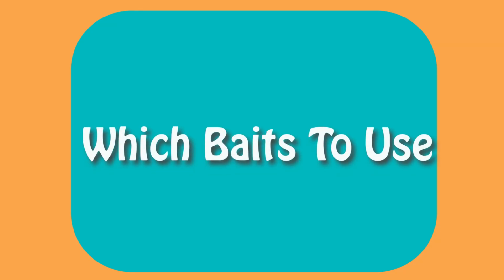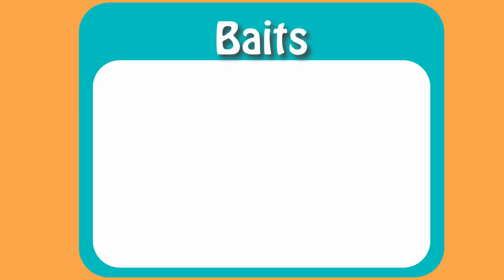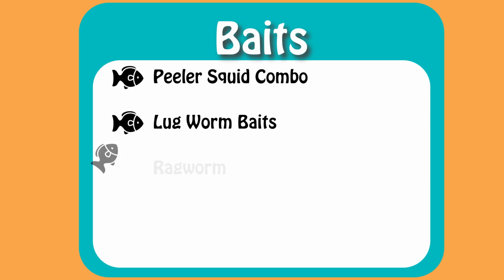So what will be best for plaice, bait-wise? A brilliant bait for both scent and visual attraction is a peeler crab and squid combo. Lugworm baits are another popular choice. Try to use whichever type that is locally present. Ragworm can be a good option that can offer good visual attraction.